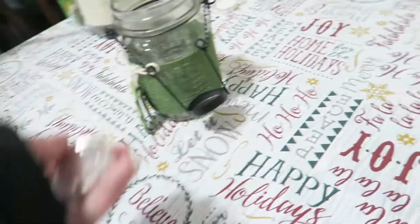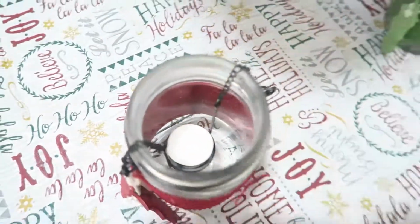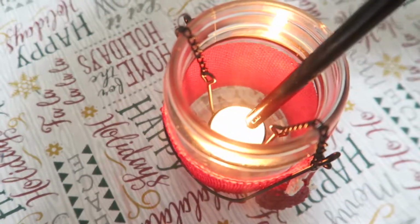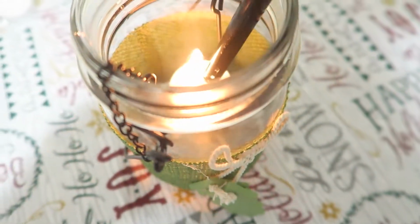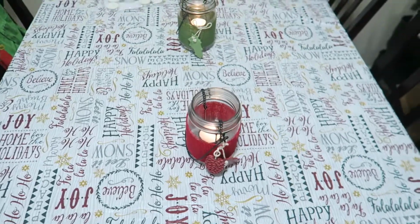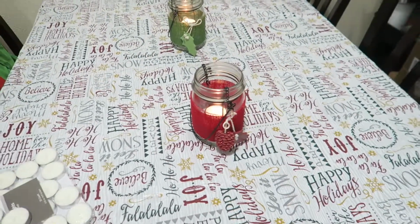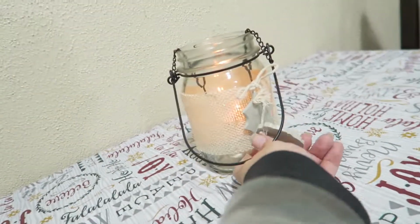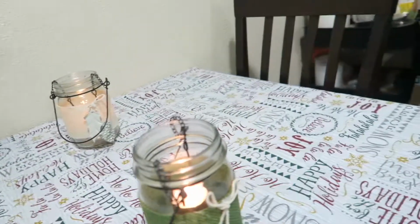Oh yeah, I set this one up. We got the tablecloth that we got at the dollar store. We need to put these up, but I think it looks really cute. I'm gonna flip that little, what are those things called? Pine cones. This one's backwards. Oh, the leaf is too high. I think they're so cute.